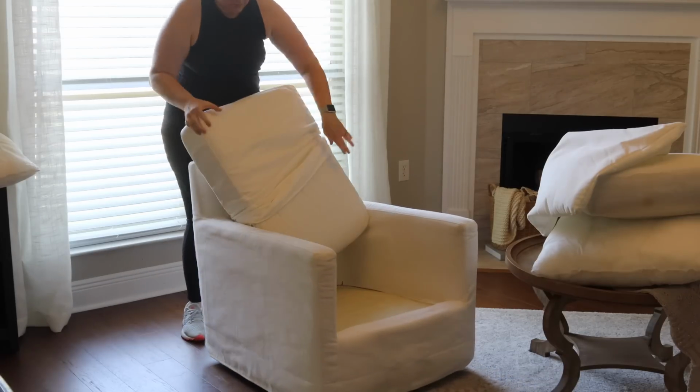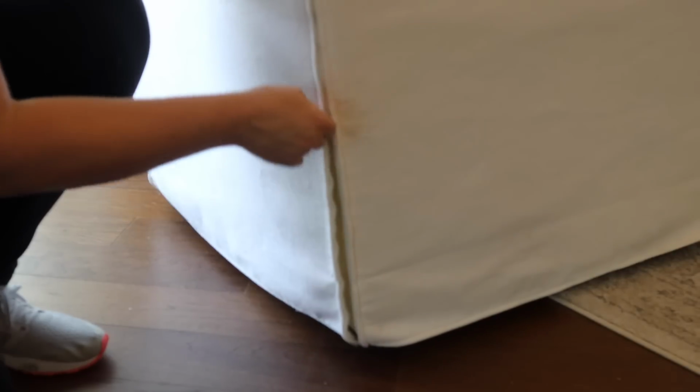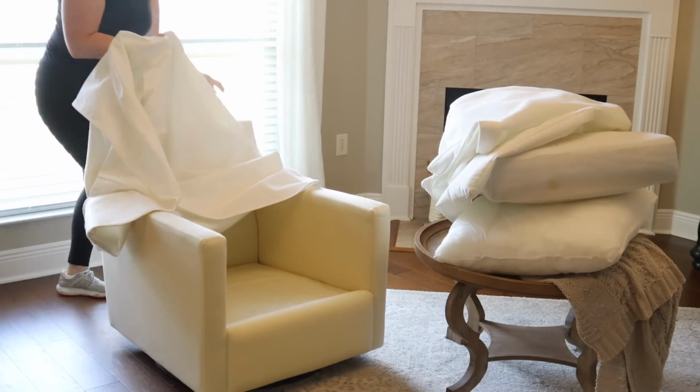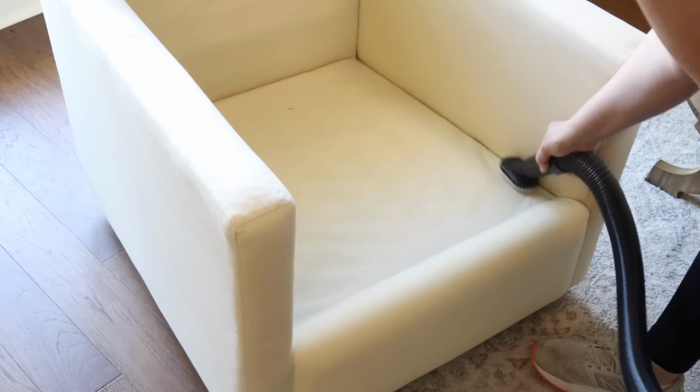We bought these about 1.5 years ago from the American Factory Direct Furniture Store. So we have one here in Louisiana. It's in Covington, and we picked these up on sale and we love them. They're super comfortable. They're swivel chairs and rockers, and they just kind of zip up the side here and then go right back on.